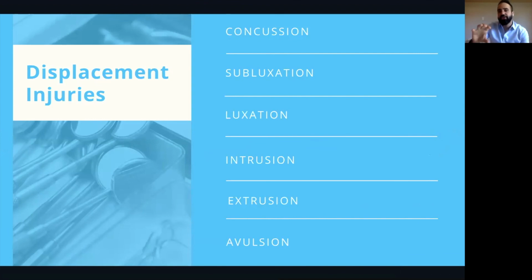Again, these injuries don't happen on their own. You could have combined injuries, fractures, and concussions of all sorts. You always have to assess which injury is worse. So if I have a concussion with a pulp fracture, my focus is going to go towards the pulp fracture. If I have an intrusion with an enamel fracture, my injury management is going to be based on the intrusion first, and then I'll worry about the enamel fracture.